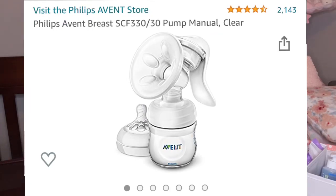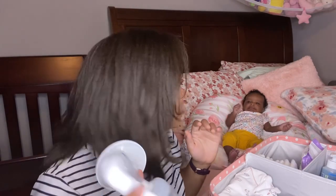We have our manual breast pump, and this stays in this bag.